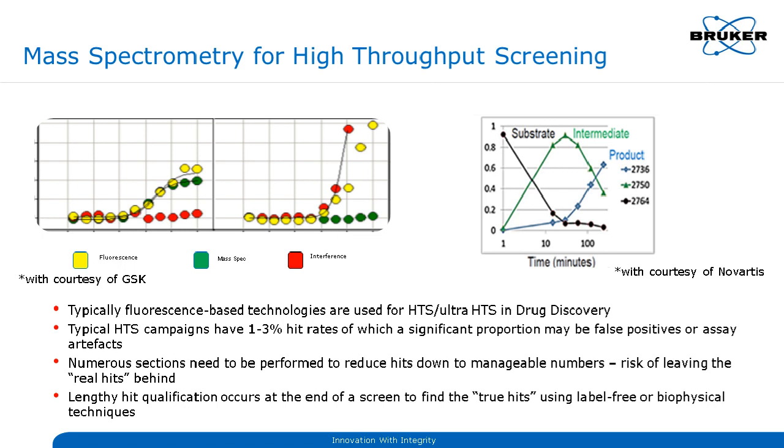So typically, fluorescence-based techniques are used for large HTS screens when hundreds, thousands, or millions of samples need to be screened. As mentioned before, mass spectrometry is typically used at a later stage for confirmation screens of hits. So if, for example, a campaign with 2 million samples results in 40,000 hits, many might be false positives and need hit qualification by mass spectrometry.